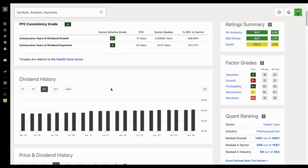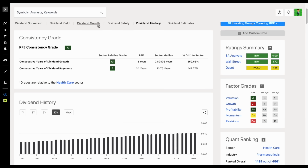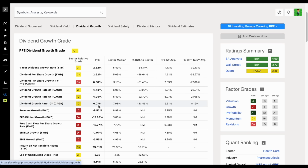And if we look at the dividend history for this company, we can see it's a pretty decent history of increasing those dividend payouts over time, going from around 25 cents per share quarterly to now sitting at 42 cents per share quarterly. So that's pretty decent growth over a 10-year period. Let's go ahead and look at those dividend growth rates. We can see the 3-year sitting at around 4.43%, the 5-year around 5%, and the 10-year dividend growth rate around 6%. So overall, that's somewhat decent dividend growth for this company.